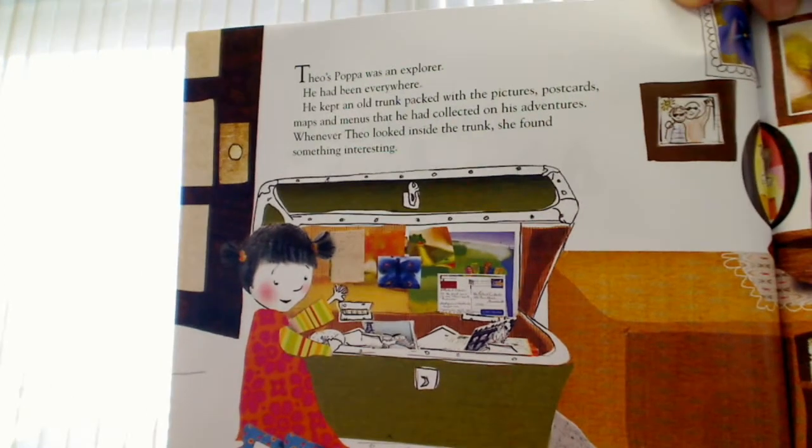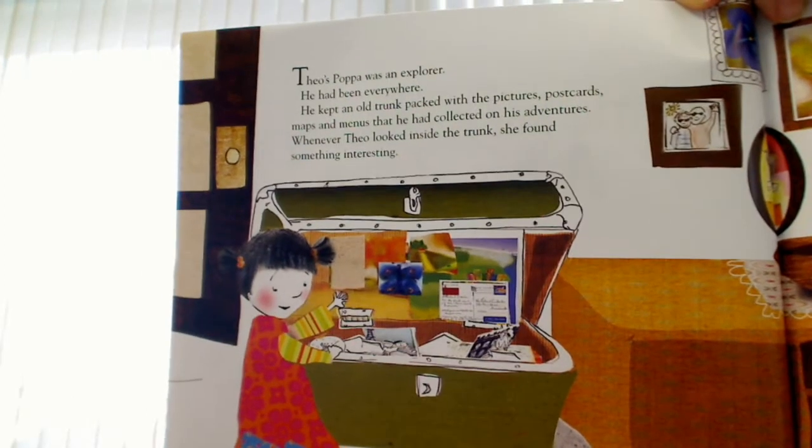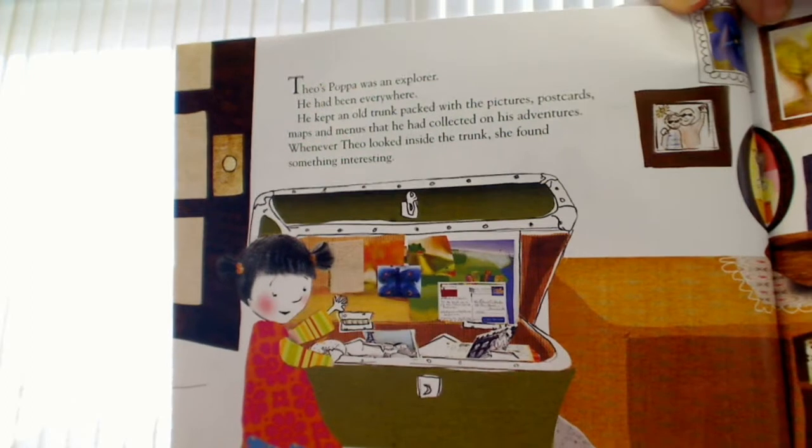And so this is Theo and her grandfather, and he has an old trunk with lots of interesting keepsakes. And so she likes to look through his keepsakes. And then it's his birthday, his papa's birthday. And she's trying to figure out what she can get him. But he says he has everything. And it's kind of implied that the grandmother has passed away recently.